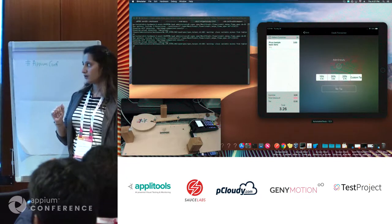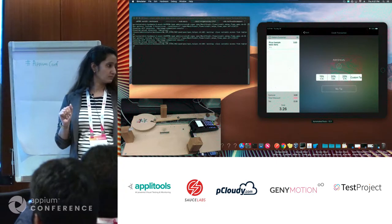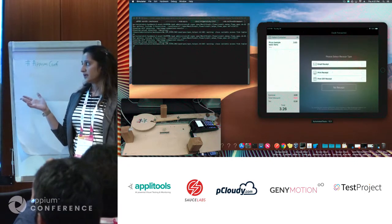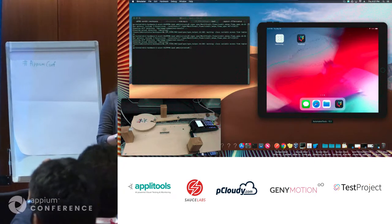I guess somebody's taking longer to decide how much tip to put in. All right, no tip. All right, and then you're just authorizing that transaction and signing and getting a receipt. So that is what an end-to-end test for ShopKeep looks like.